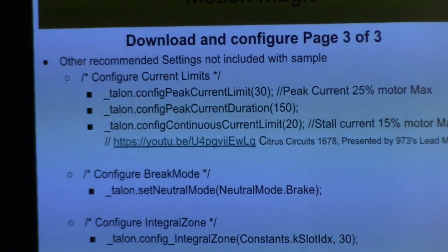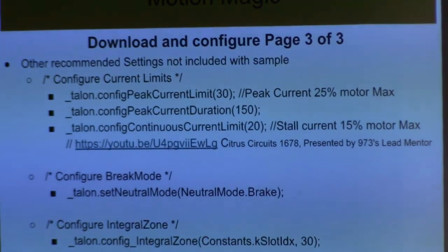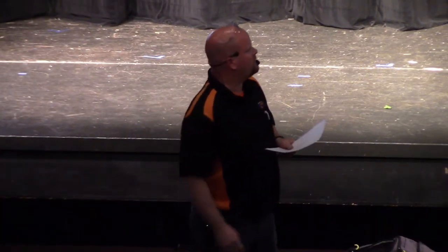And there's a link on the worksheet from a lead mentor from 973. He did a talk in 2016, I believe, with Chezy Circus on motor selection. He goes through a whole long discussion on how to figure out, can I stall this motor and how long can I stall it? Really great talk. Brake mode, if you want the motor to hold even when you're done commanding it, or if you have some physical brake to hold your device. And then the integral zone, we'll talk about that a little bit when we get into the PID section.